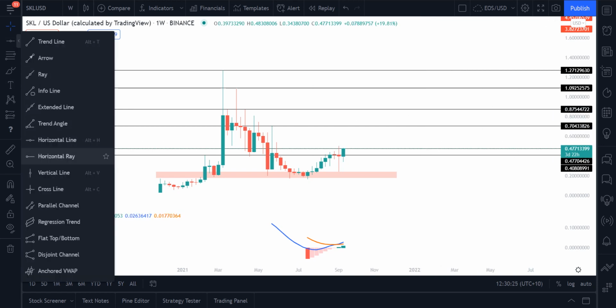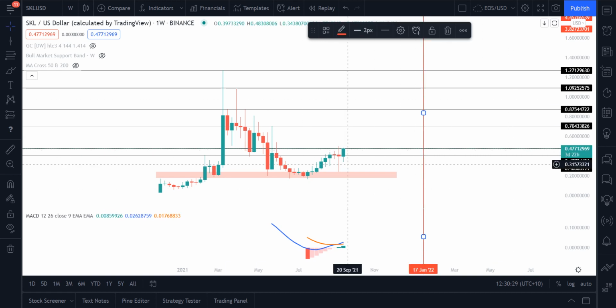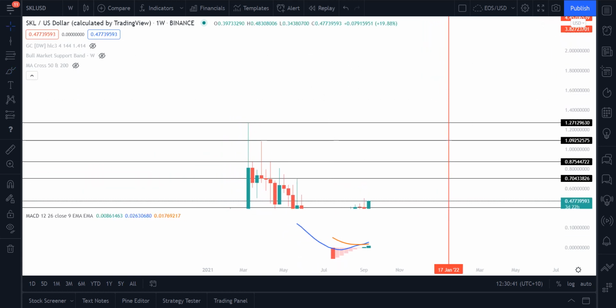Let me get the vertical line out. We can see that we have a pretty extensive period of time left in the cycle. If we did something like this, that would definitely play out. But we can bring in our price prediction now for SKL. I think it's going to go a lot higher than what I just drew. $1.27 was our all-time high for SKL.